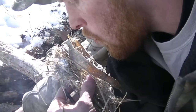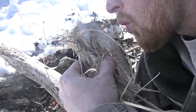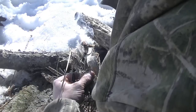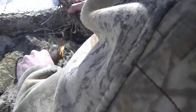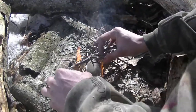I'll slowly blow it to life. There we go. Beautiful. There you go. We got some nice dry kindling to go on top of there.